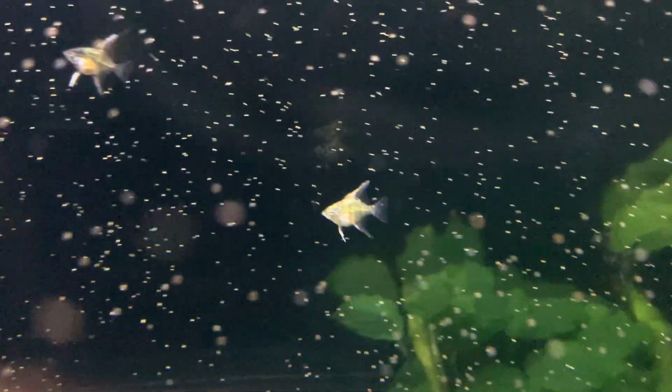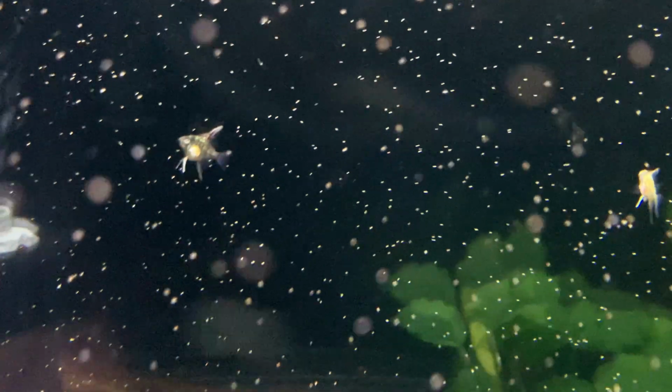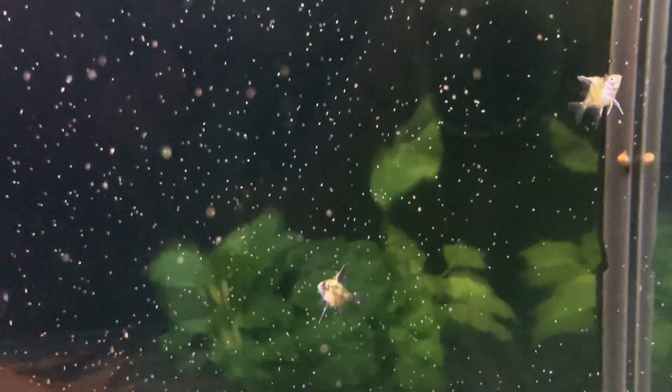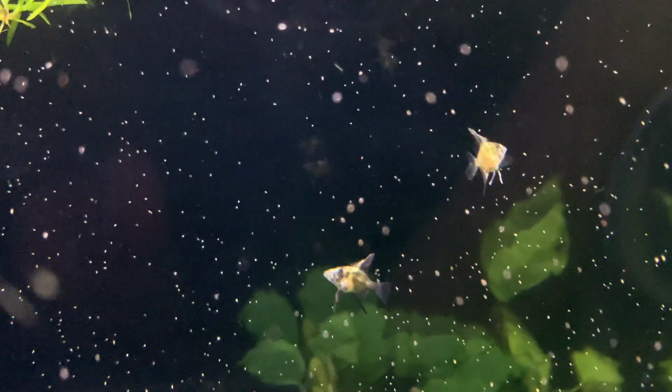Yeah, they love this live baby brine. I don't really like making it. It's not that much trouble, but it is really the best food for them. And they get pink little tummies. Their tummies get pink.